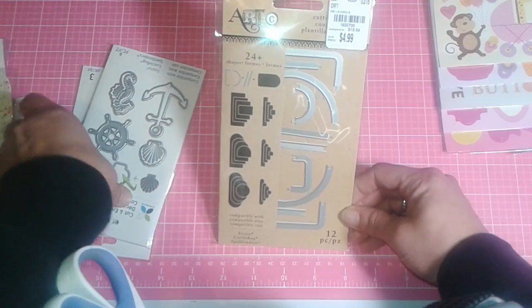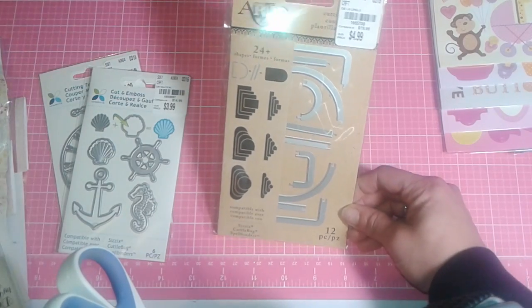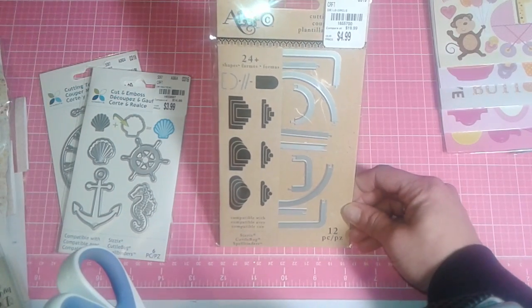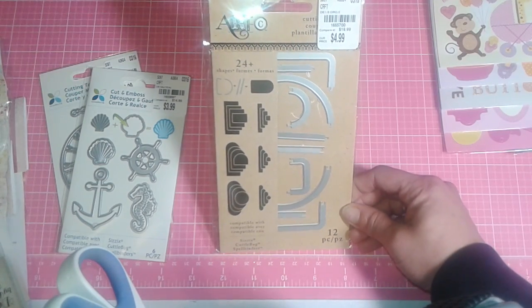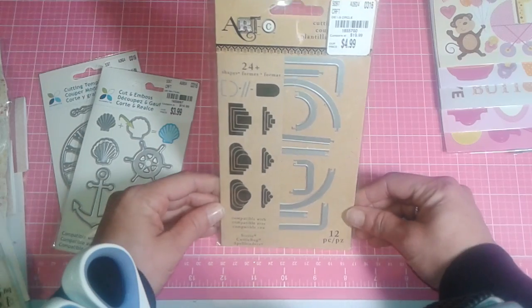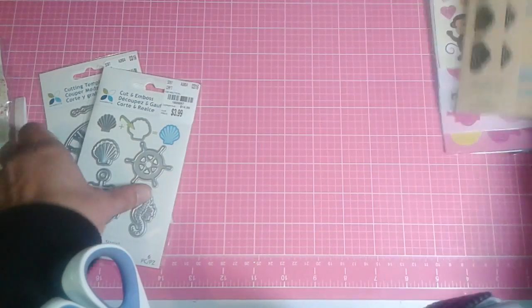But I didn't have cell service to call any of my people and say, do you want one? Do you want one? So it was really kind of crappy for me because I know my friends are going to be like, why didn't you get me one of those? So I'm sorry, ladies. But yes, pretty good deal for $4.99.